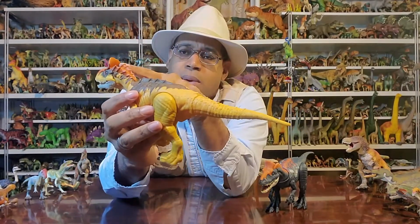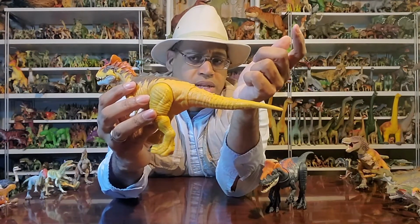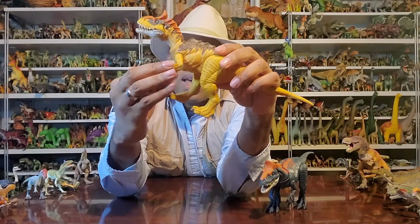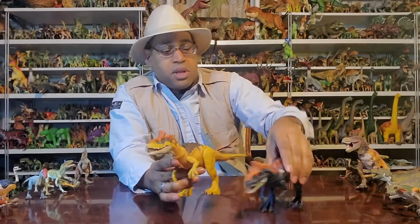This guy has this double, like a Margosaurus-like spine. That's not, from what I understand, in the skeleton, but it's one of those interpretation things probably. But overall, pretty decent figure. And like I said, the skull should be a little flatter. But you're seeing the same thing twice here.